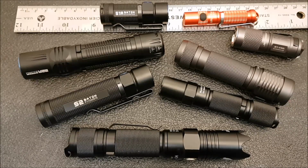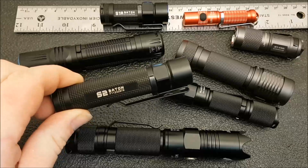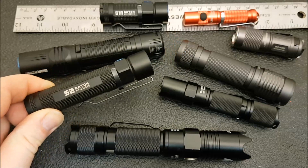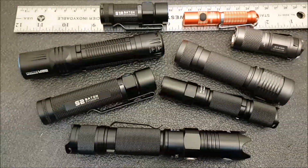The other trade-off you're going to have to deal with is longevity. You're going to get a lot more life out of something like this, which is kind of the middle of the road in terms of size. Because it's got an 18650 battery, you get pretty good longevity compared to something like this or this. I've even killed the battery on some smaller lights like this within one use, if I'm working out in the backyard or fixing the car in the dark. I have totally killed a battery. So that's an important consideration that you're going to want to make.